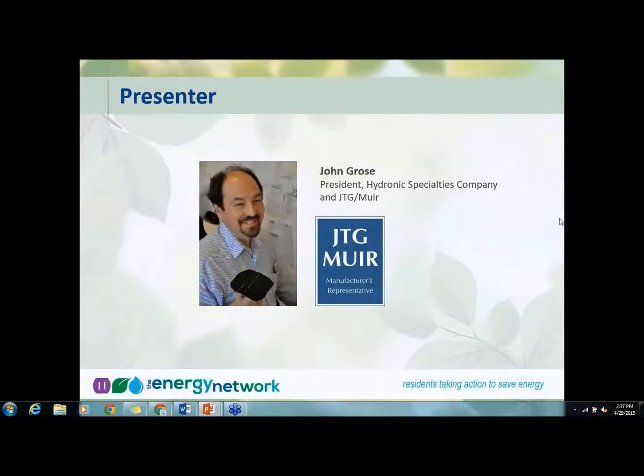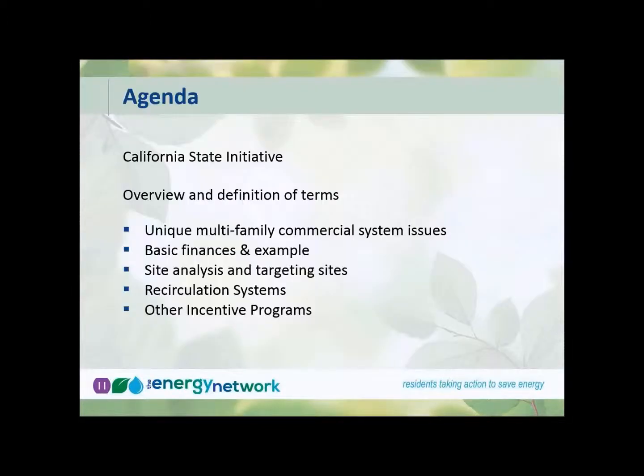Right now, I'm a manufacturer's representative that sells solar thermal systems as well as water heaters, and we sell them throughout the state. What I'm covering today is largely what happens throughout the entire state as far as the solar thermal and rebate programs, how it's designed, and how we do some things on the solar side. I also want to touch base on drought and recirculation systems to try and save water, because that's another issue the state is confronted with.